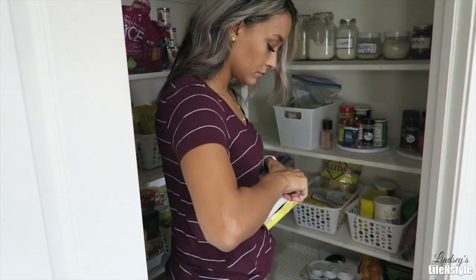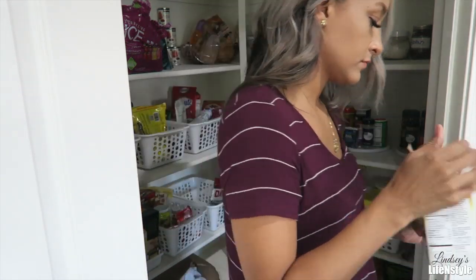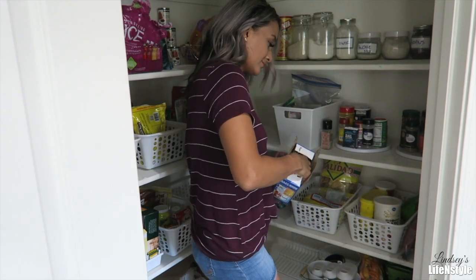So the foods that come in boxes, I like to go ahead and take those out and put them into the baskets and then go ahead and recycle the boxes.